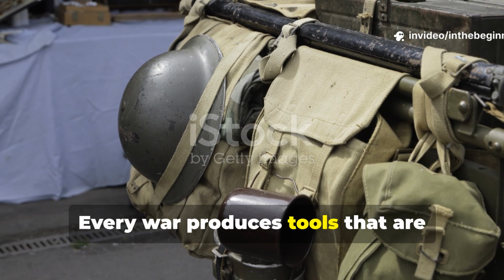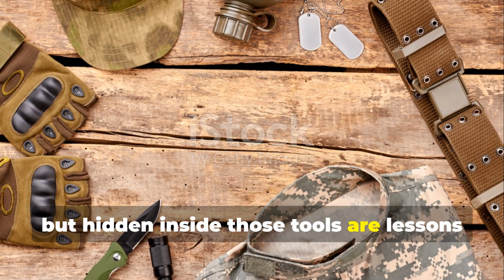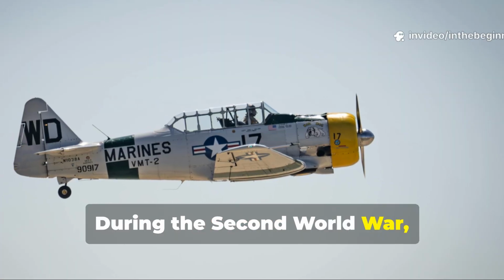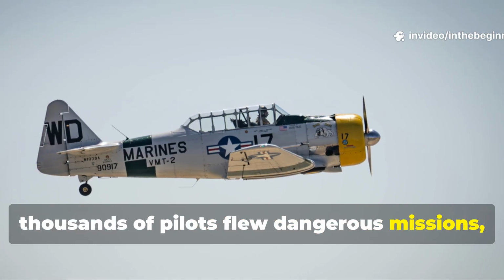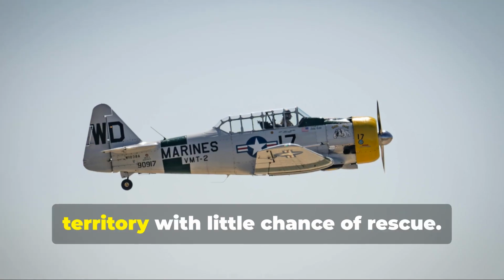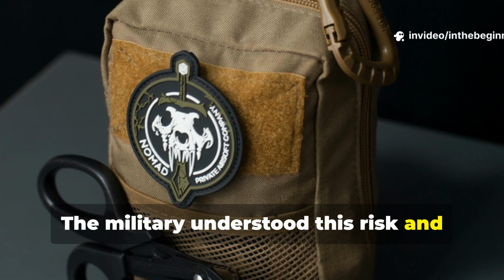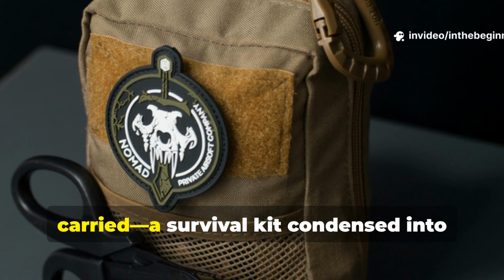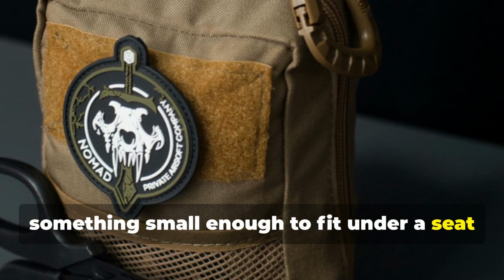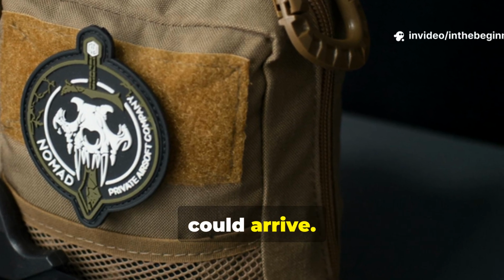Every war produces tools that are forgotten as soon as peace returns, but hidden inside those tools are lessons still valuable today. During the Second World War, thousands of pilots flew dangerous missions, often knowing that if their plane went down, they would be stranded in hostile territory with little chance of rescue. The military understood this risk and created a small pouch that every pilot carried, a survival kit condensed into something small enough to fit under a seat or in a pocket, yet designed to sustain life until help could arrive.